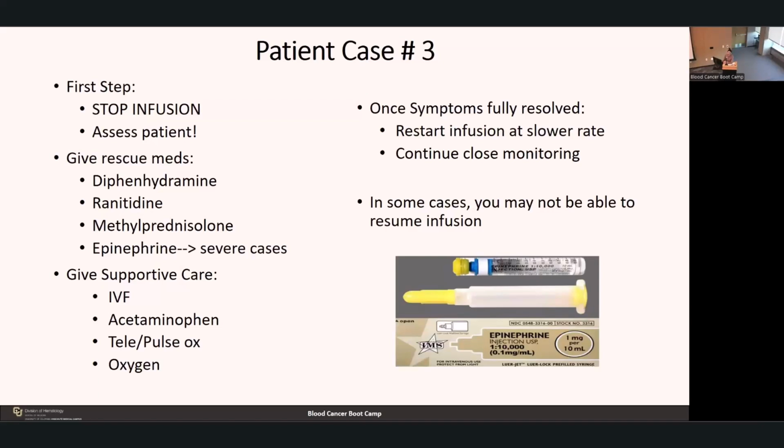So even though these patients have already had pre-meds, more than likely with Tylenol, Benadryl, sometimes steroids, we want to repeat those given the degree of the reaction. So they're given diphenhydramine or Benadryl, ranitidine, just additional antihistamine blocking, IV methylpred, and in severe cases, epinephrine, which thankfully I've never seen used, but if they have refractory hypotension or there's concern for airway compromise, give the epi. And then supportive care: IV fluids, Tylenol, monitor them closely on telemetry and pulse ox, give supplemental oxygen.